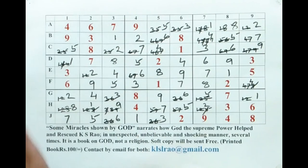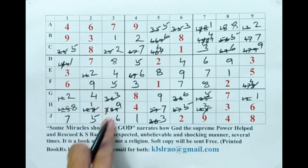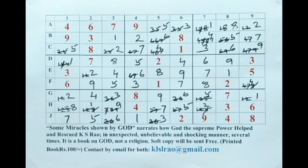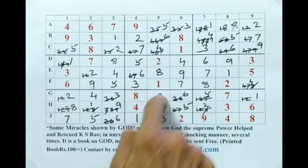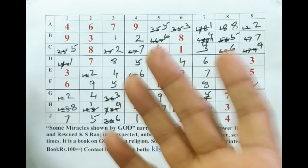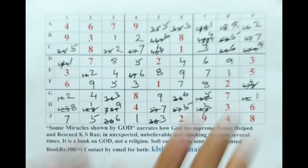One is this castle and this pair, which are very important, and we have found a few numbers here and there. By logic, finding this logic was an important step. So please note all these things, and you pick up these few tricks and you become an expert yourself. That's it.